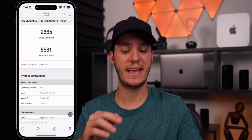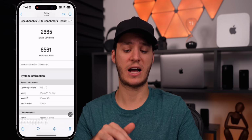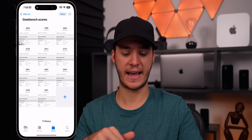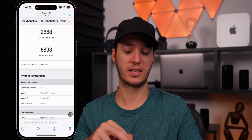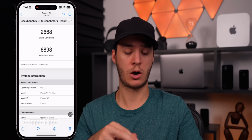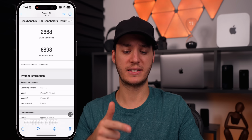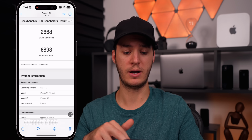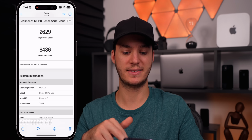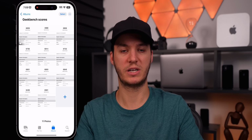Now I did do a Geekbench test and we scored a 2665 on the single core and a 6561 on the multi-core. And if we compare that to Beta 7, the single core is actually a little bit higher, but the multi-core is lower on Beta 8. But I wouldn't put too much stock into these Geekbench scores. This is the one from Beta 7 right here, and then here is the one from Beta 8. So actually it looks like the single core is higher in that instance as well. So yeah, not a big difference, not big enough to actually make a difference in the real world.